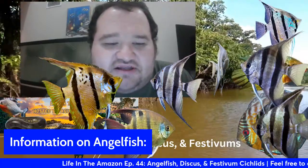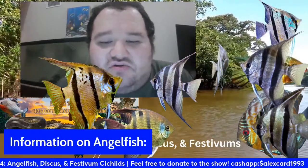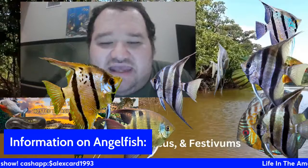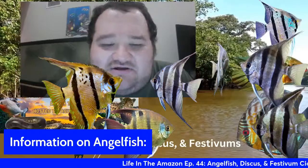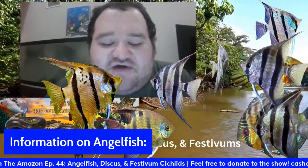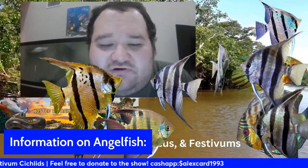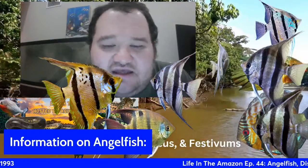Now, angelfish are a small genus of freshwater fish from the family Cichlidae, known to many aquarists as angelfish. All Pterophyllum species originate from the Amazon Basin, Orinoco Basin, and various rivers in the Guyana Shield in tropical South America. The three species of Pterophyllum are unusually shaped for cichlids, being greatly laterally compressed with round bodies and elongated triangular dorsal and anal fins.